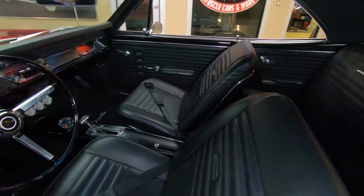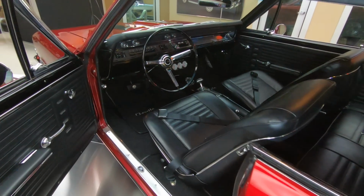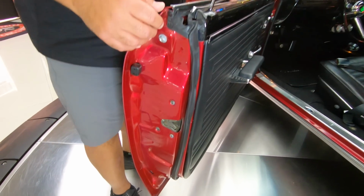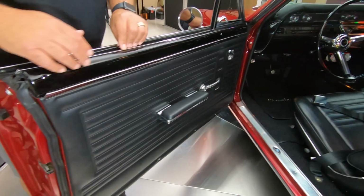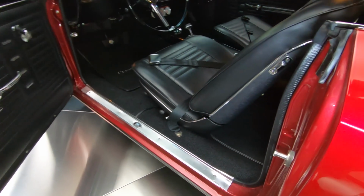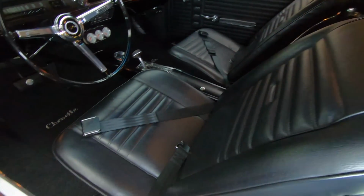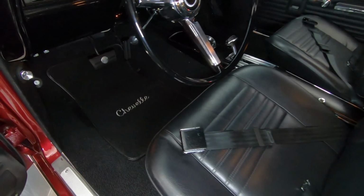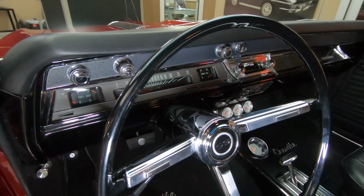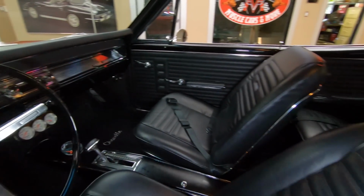Check out the interior of this beauty. Check out the door lips right here. Something I always look for when I'm buying a car. Make sure it's nice and clean. The jambs look great. They didn't paint all over the latches. They took their time and did a hell of a job. Look at the interior, absolutely beautiful. The gauges look nice and clear. Beautiful black carpet. Black interior.